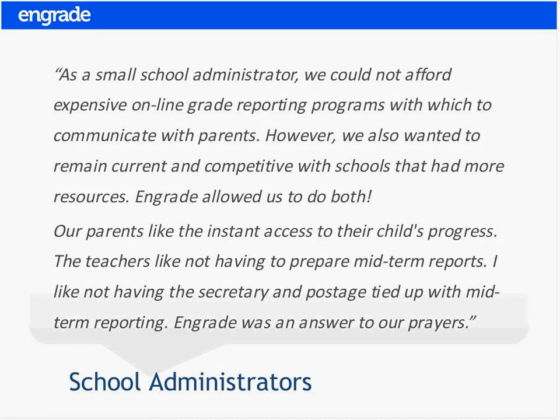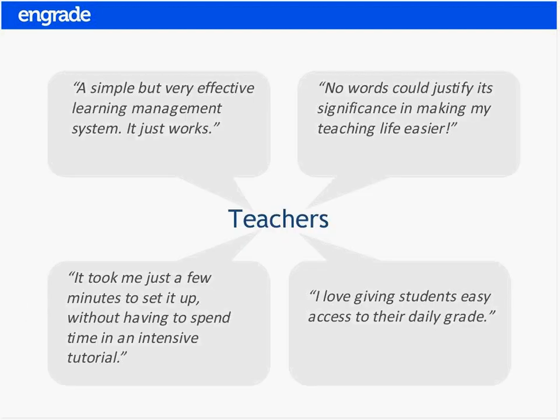The feedback that we've gotten is just amazing. We probably receive anywhere from 200 to 300 pieces of email a day requesting features or just praising us, like some of these emails. This is something from a school administrator. We're proud of these. The last line: Engrade was an answer to all our prayers. And then here are a few comments from teachers. This is what teachers are saying.